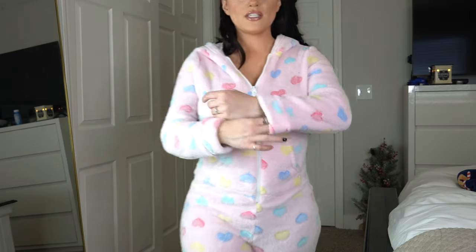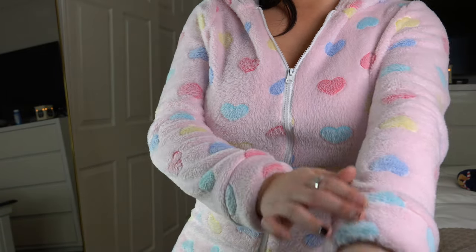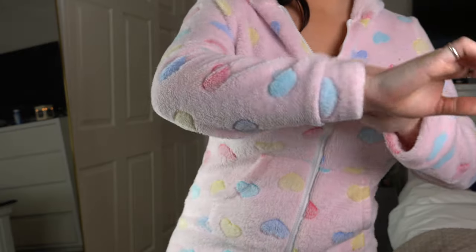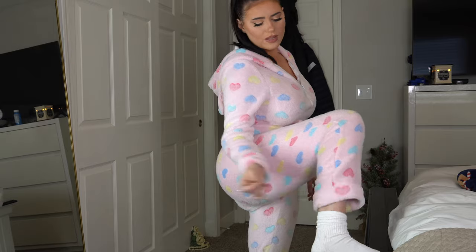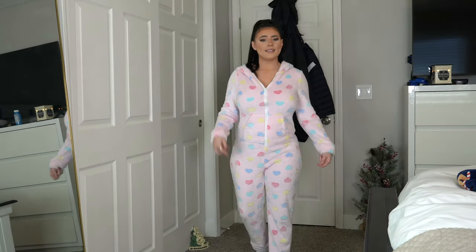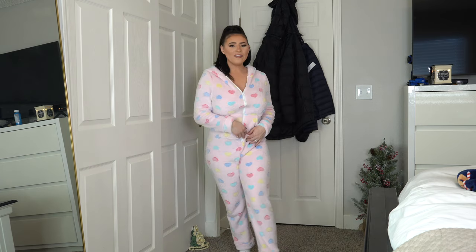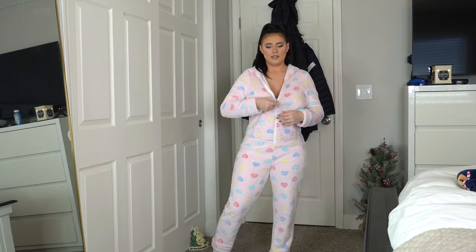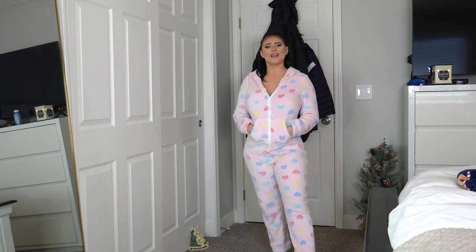This one doesn't have elastic inside, like the wrist, so it's just kind of like this. Not as stretchy. That also goes for the bottoms as well. Very nice. It did not shrink. It stayed the same size, so that's also good. And I love it. The zipper works great. It's just adorable. They're very, very comfortable on the inside as well. So I'm going to go ahead and model this cute pink one so you guys can see what it's all about.